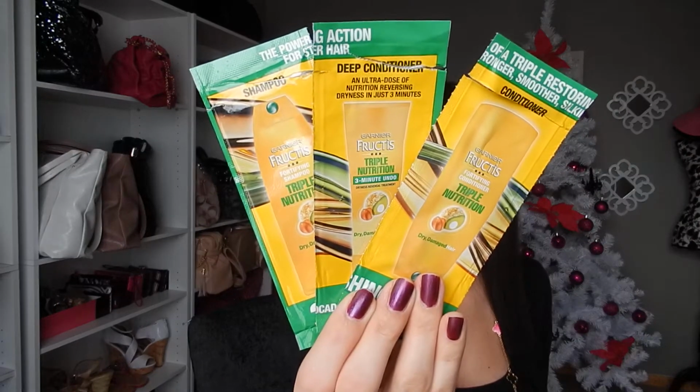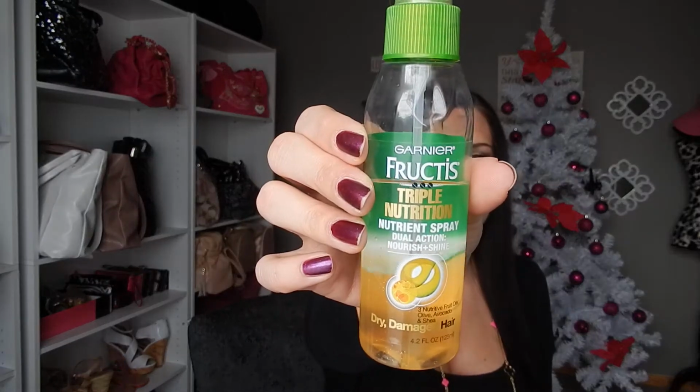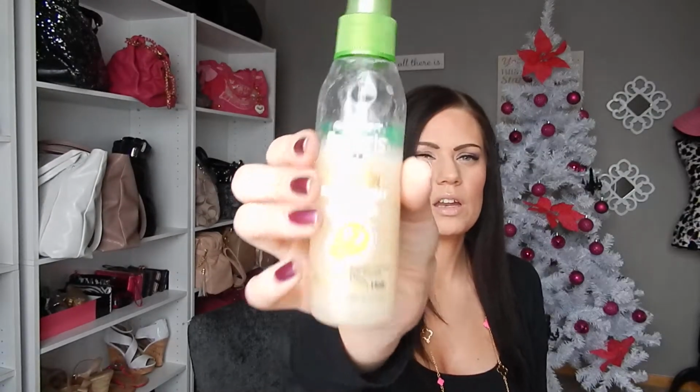I'd gotten the shampoo, conditioner, and a leave-in. Would not repurchase these again. It just did not make my hair feel conditioned or really soft. So I wouldn't repurchase that one. And then the Garnier Triple Nutrition Spray. Basically with this stuff, you just shake it up and it mixes up and it's supposed to leave your hair shiny. This left my hair actually greasy, so I would not repurchase that.